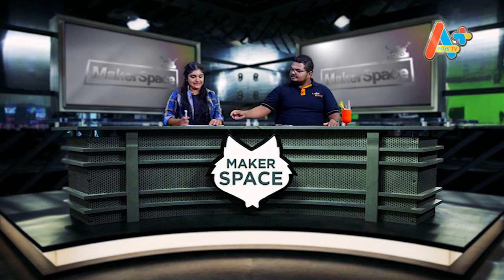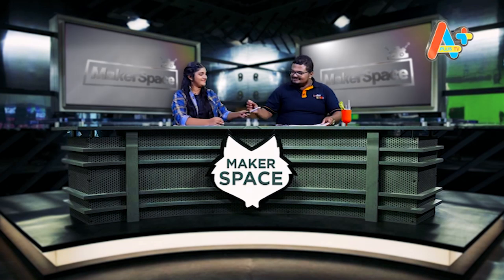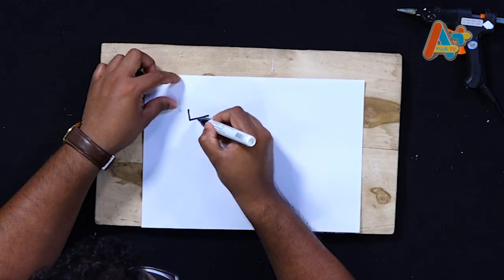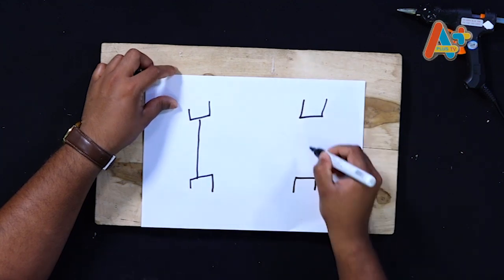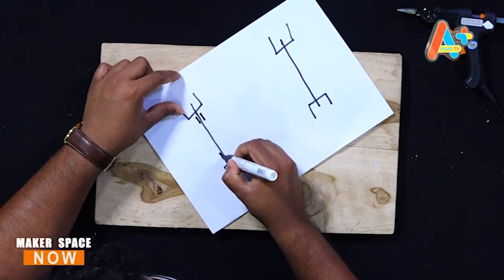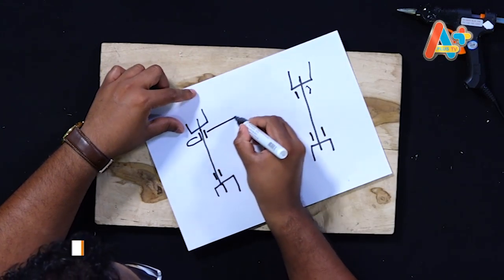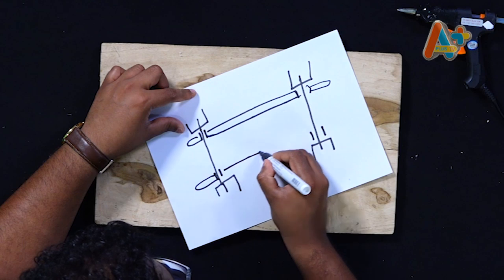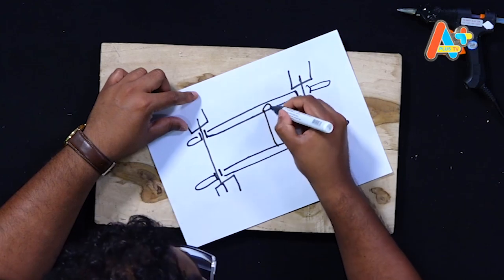Okay kids, so we are going to design it. Ranu, can you hand me a paper? Thank you. So I'm going to draw the top view of our car. So we have the four wheels. Right. Four wheels. And then we have the straw. And then we have connected this using a popsicle stick. Popsicle sticks. And then the side view.